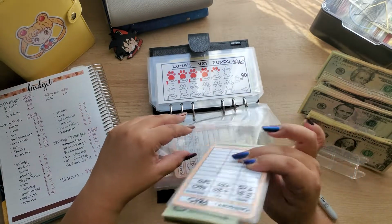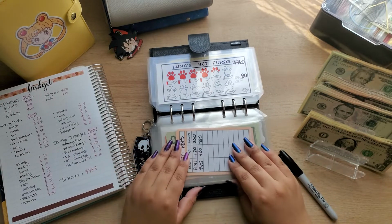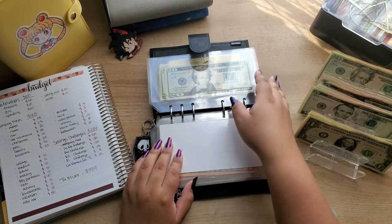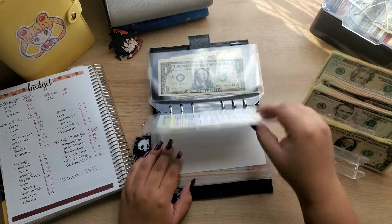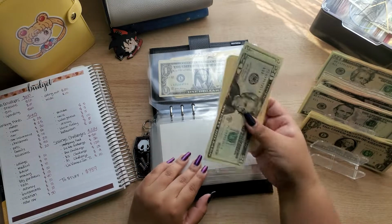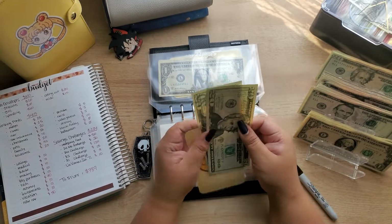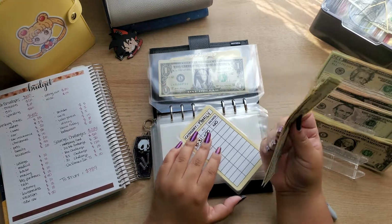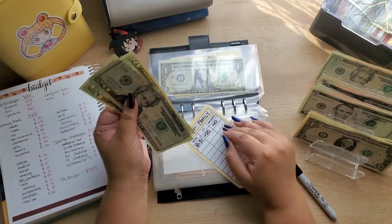I've been actually looking around for some closed vet offices since I obviously recently moved. So I'm trying to see if there's anything close by that I like. Otherwise, I might just go to the one that I had before, since it's not that much. It's not really that far away from where I currently am. It is just a bit farther away, but it's not that much farther away.